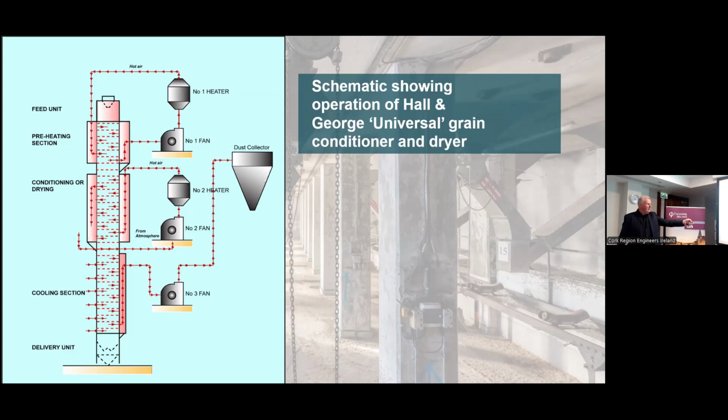And there's another fan at the bottom. I'll show you some examples of these in a minute. And of course, there's all kinds of ducting, there's all kinds of dust collection technology used here as well. You're just seeing something simple. I mean, you can barely walk around it in the room with all the ducting. That was the first thing that we had to take out. So that's basically the process.